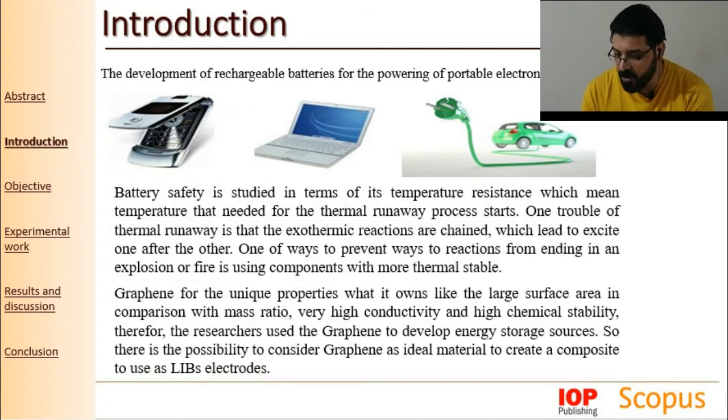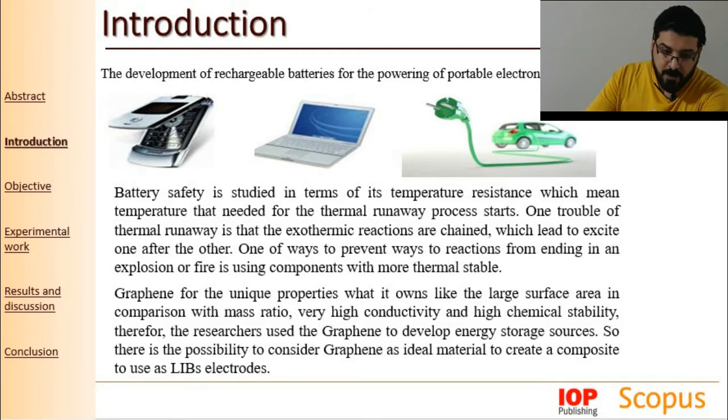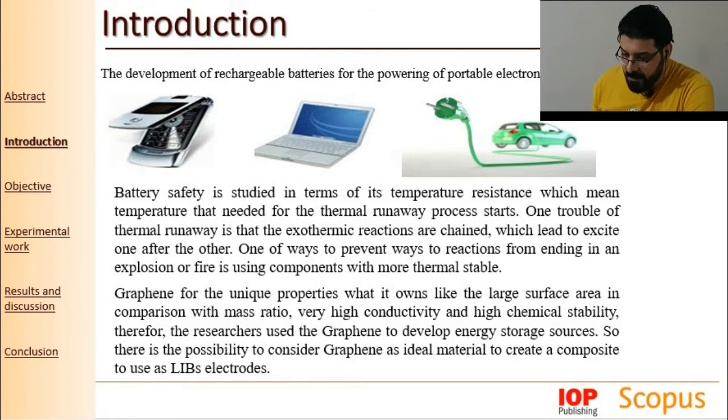The development of rechargeable batteries is for powering portable electronic devices such as mobiles, laptops, and electrical cars. Battery safety is studied in terms of its temperature resistance, which means the temperature needed for the thermal runaway process to start. One way to prevent the reaction from ending in an explosion or fire is using components with more thermal stability. Graphene has unique properties, like a large surface area in comparison with mass, very high conductivity and high chemical stability.